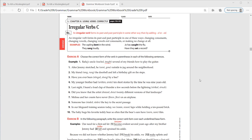Okay, so the next page, we have more irregular verbs on the next 2 pages, okay? So on page 120, we're going to do the same thing, choose the correct form of the verb. Hannah, will you do the first 10, please?